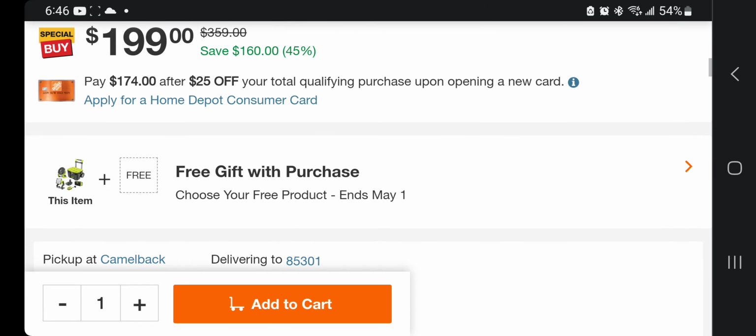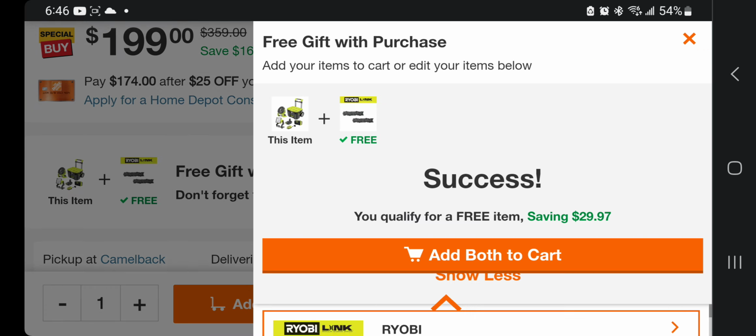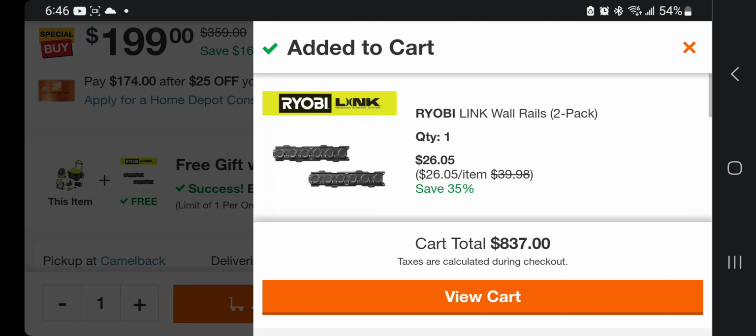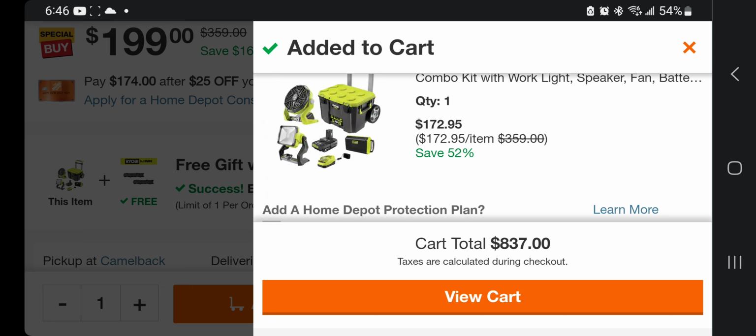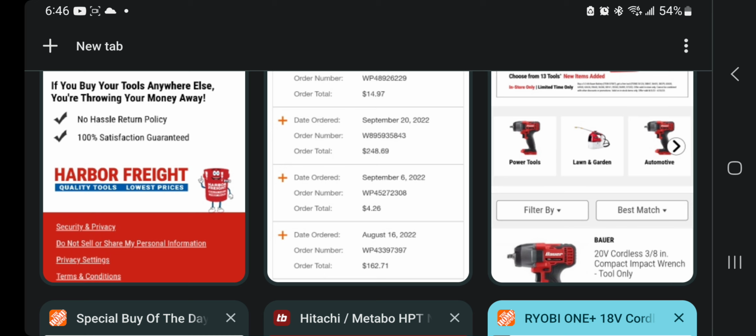So $199, it is hackable, so you are able to select a free tool, add to cart, and then it's gonna drop down to $26 for this walling system thing. And it's gonna drop down to $172 with that rolling toolbox. That's pretty good. All right, and the next one down.